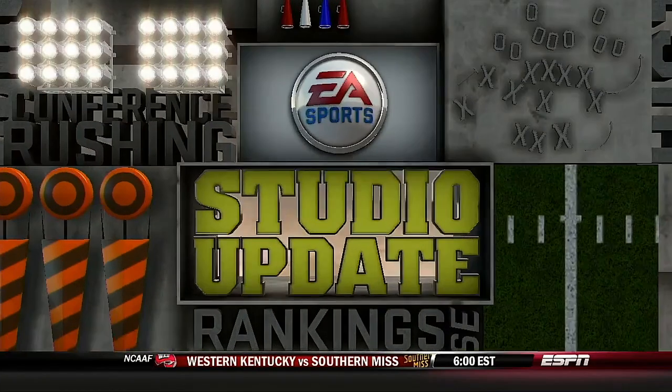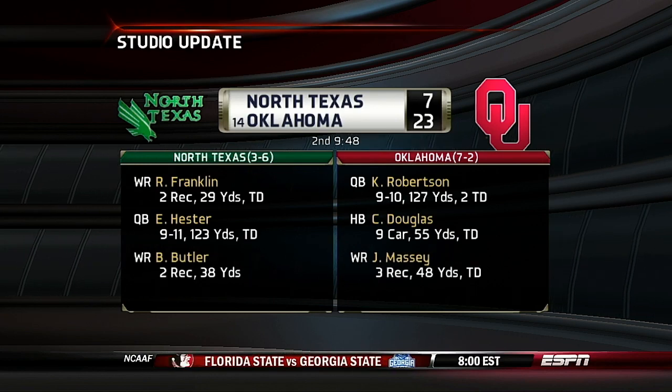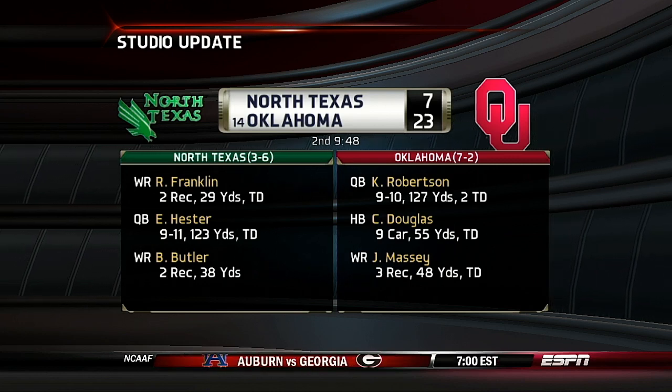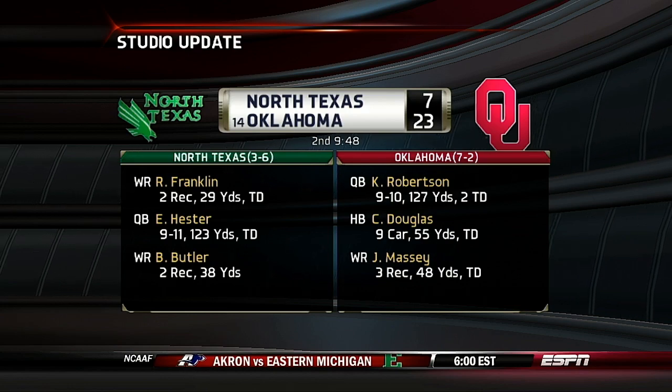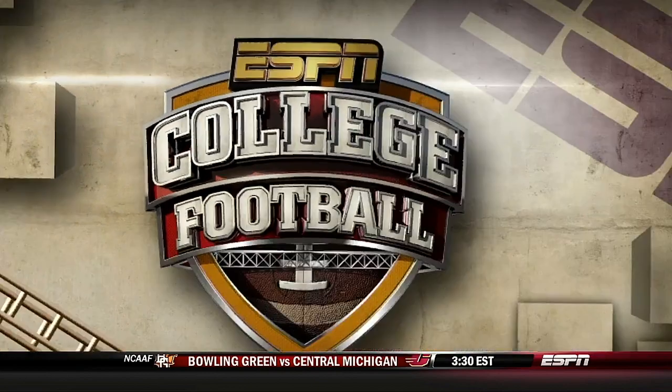Let's throw it out to Reese now for a studio update. The Sooners took the field ranked 14th in the nation and hoping that an impressive win could move them higher in the standings. Let's take yet another peek at this game. The Sooners keep pounding away on the ground, and they find pay dirt. Oklahoma has the edge, 23-7.